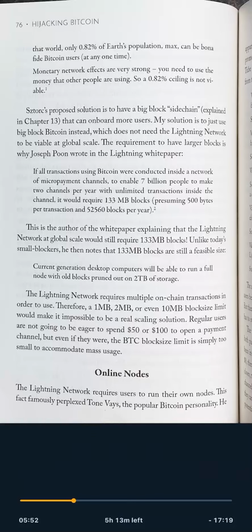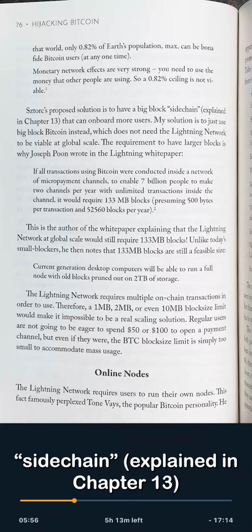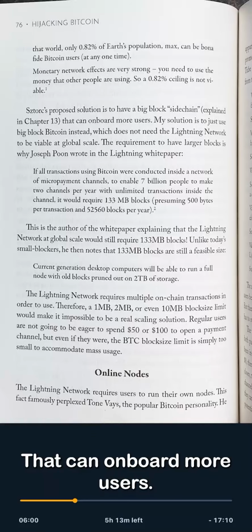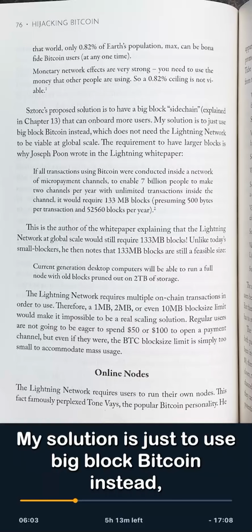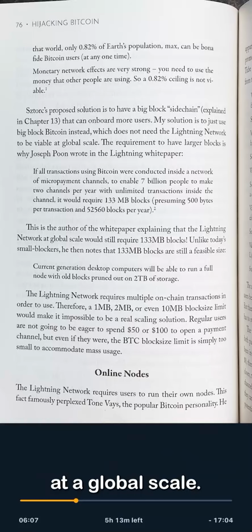End quote. Sport's proposed solution is to have a big block sidechain, explained in Chapter 13, that can onboard more users. My solution is just to use big block Bitcoin instead, which does not need the Lightning Network to be viable at a global scale.